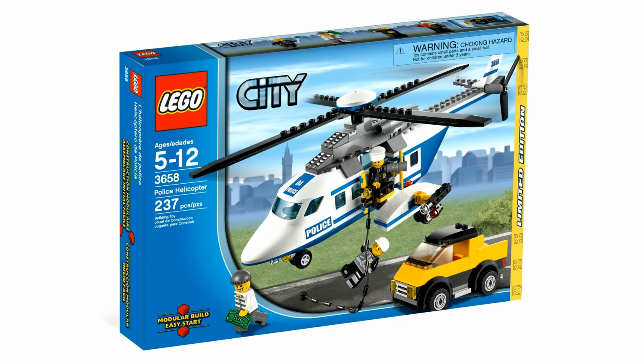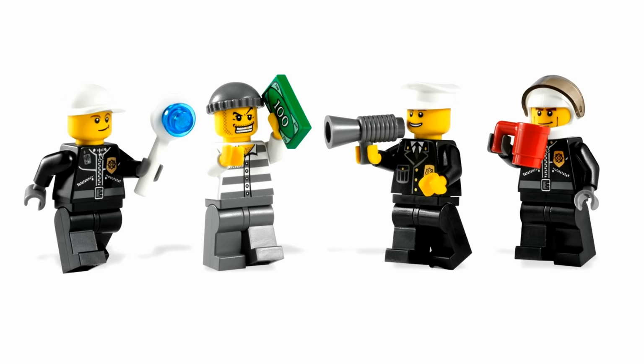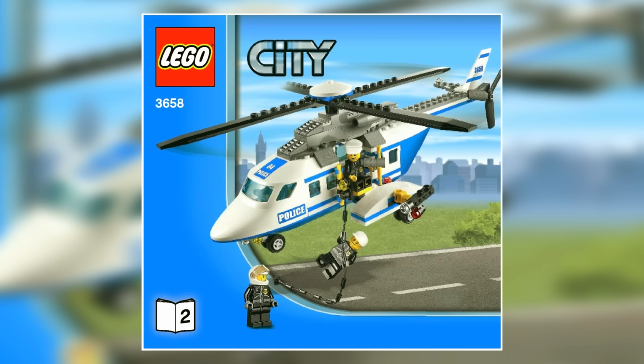Up next is a LEGO City set from 2011 called the Police Helicopter. Now, this is slightly less coveted than the Rescue Helicopter, however, this set has a very interesting mistake. Keep in mind how many minifigures are in this set. There are 4 total minifigures, 3 of which are policemen, 1 of which is a crook. And if you look at this second instruction booklet, you'll notice that if you count off the amount of policemen minifigures you see, there are 3 obvious ones, but there's also 1 in the cockpit, therefore there's 4.